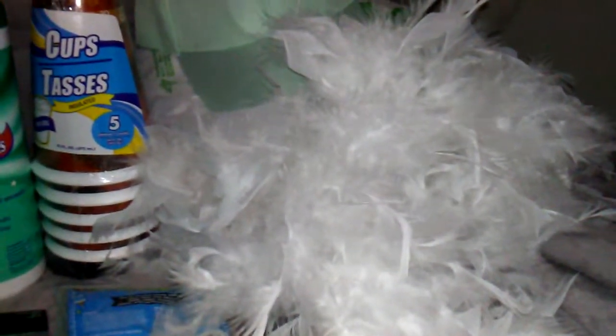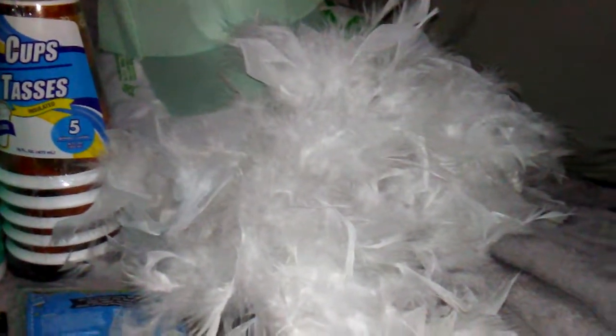But, yeah, feather boas. And they're just as thick as the ones that you see at the craft stores. But these are $1, and the craft store I went to today, they were $5.29, I want to say, for the same thing. And these things are really long. I mean, they're hugely long. So you'll get a lot of craft out of that feather boa.